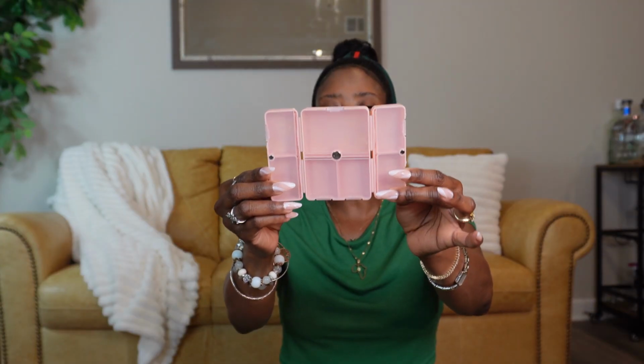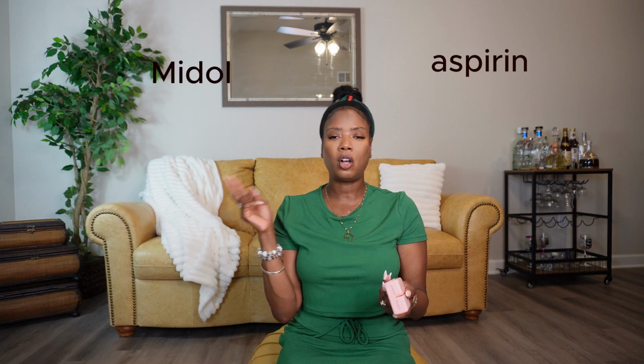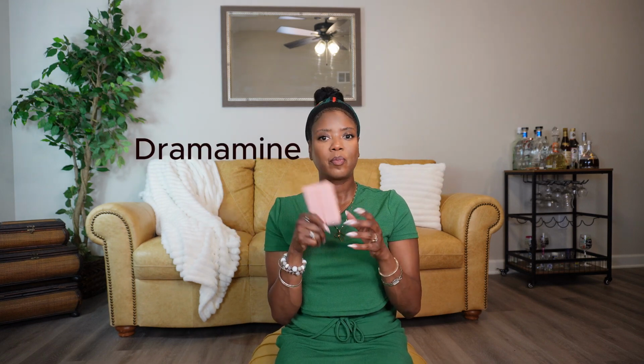It's a pill organizer and I highly recommend it. It's got, what are we looking at, 2, 4, 7 sections of pills that you can organize. This is good for aspirin, Midol, Dramamine, and the one thing I highly recommend when traveling, melatonin. I don't know about you, but sometimes I end up getting so hopped up looking for my departure, my flights, my this, and by the time I get to the hotel and want to wind down, it may be hard. So having melatonin, aspirin, and all those other things, clutch.